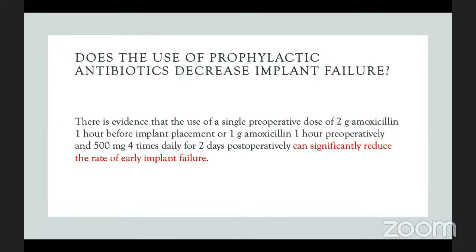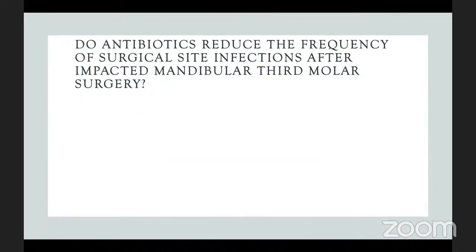The third question is, does the use of prophylactic antibiotic decrease implant failure? Yes, there is evidence that the use of several regimes of antibiotic could significantly reduce the rate of early implant failure. Do antibiotics reduce the frequency of surgical site infection?